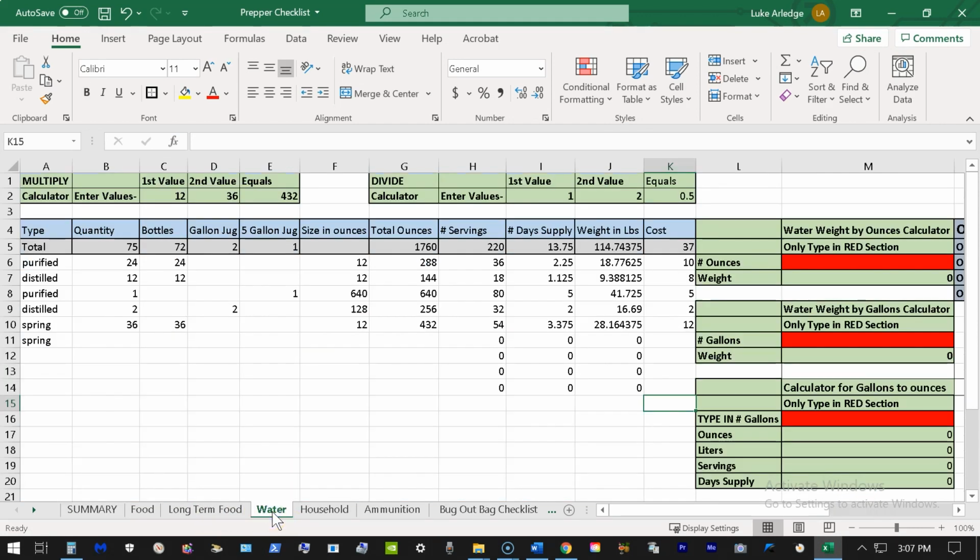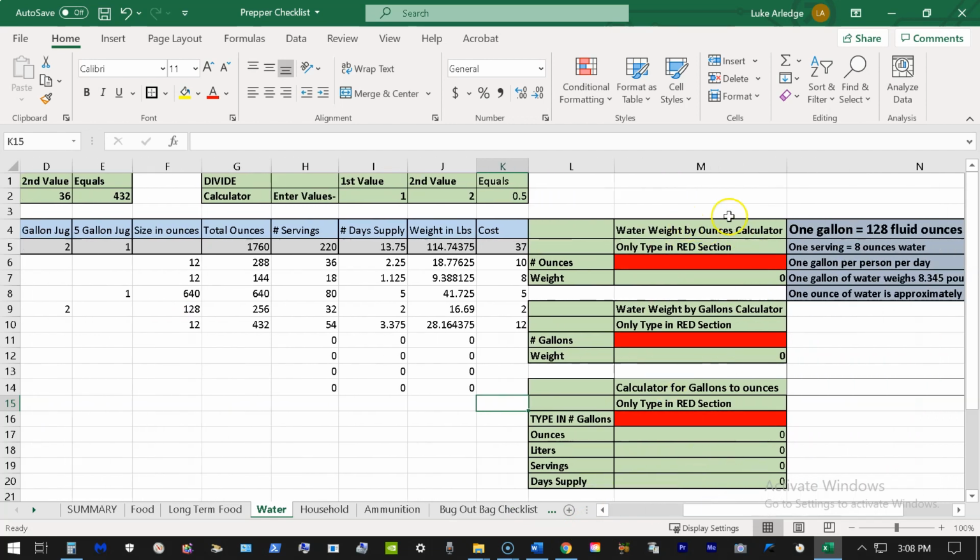Now the next one is water. Now on this water, I have to add a few more things into it. The reason I added these is because it's going to help you out calculating your water. There's a lot of different ways. You know, we hear liters, we hear gallons, we hear ounces, and milliliters. We hear a lot of different terminology. So that's why we have these handy calculators over here on the right-hand side. And only enter data into the red, because if you click on these blue fields right here, you'll see these are formulas. And if I hit delete, then I deleted that formula, so it will not calculate anymore.